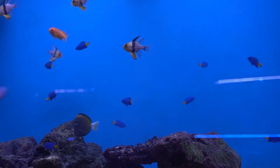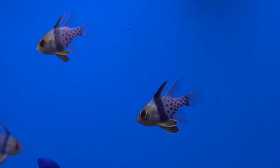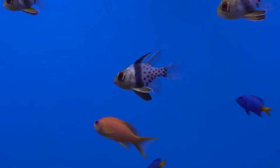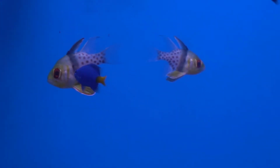We've also got pajama cardinal fish, a fish that's really easy to breed in captivity because the male will actually carry the eggs in his mouth until they hatch, and he even keeps them after they've hatched until they're about 1/8 of an inch to 1/4 of an inch before he lets them out of his mouth to be on their way. So that's kind of fun.